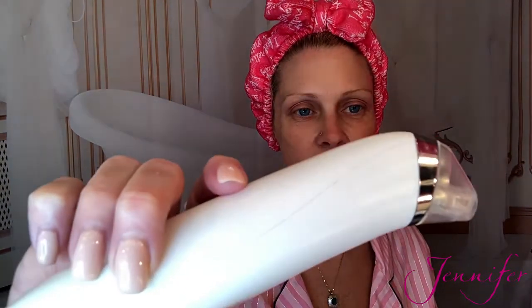Another item that I wanted to share. This is an item that I purchased on Amazon for $25.87. And this here is a blackhead remover vacuum suction pore cleaner. If you can hear it, it gets hotter, and the suction gets higher and higher.